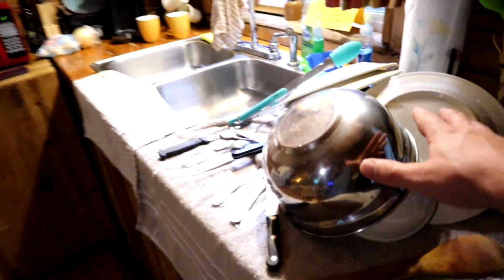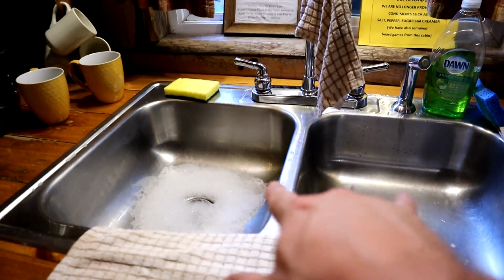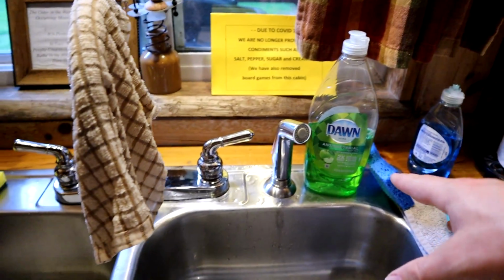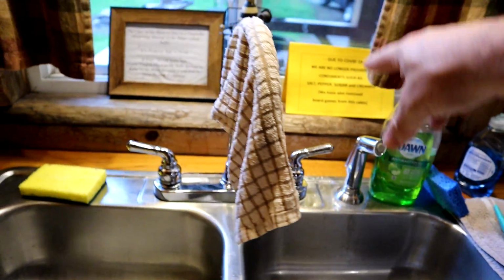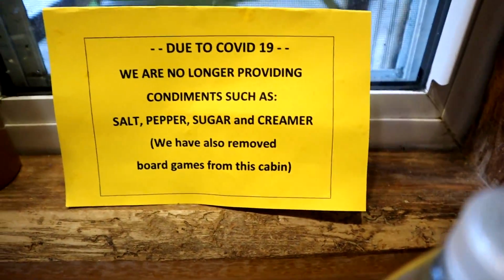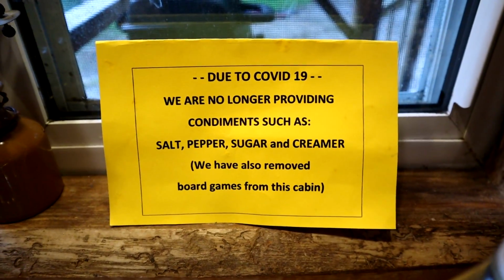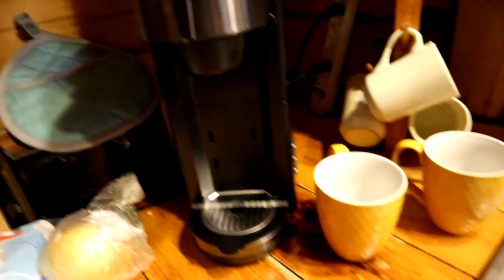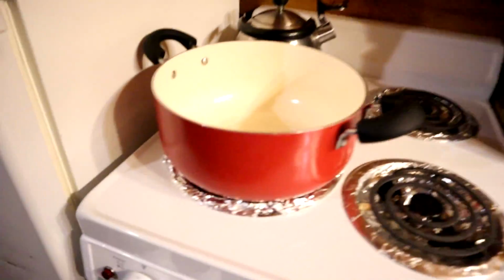Here's the kitchen area. We got the sink. All the dishes come with. 2-bay stainless steel sink, hot, cold, shower head. We brought our own soap, I believe. Right now during COVID. Oh, there was some here. Oh, I gotcha. Due to COVID-19, no salt and sugar, creamer. So bring your own. This is ours. We brought that from home. Mrs. Mooch wanted to. But all the utensils, knives, all the cookware, plates, and all that comes with the cabin. You'll read it online if you decide you want to book it. But it's pretty nice.